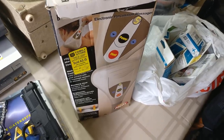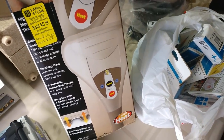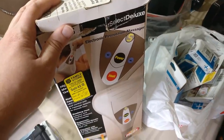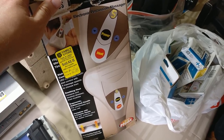Hopping over here to Salvation Army pickup. This is $4.99. This is a massager. I pick these up all the time. This is one of the better ones with heat and a little LCD screen. I'll be able to sell this probably for $39.99, I believe. Either way, I should make about, let's just say $25, no problem.